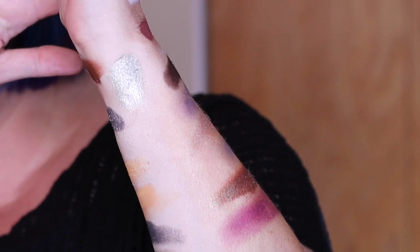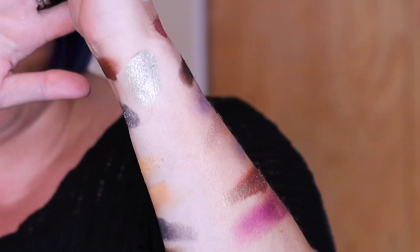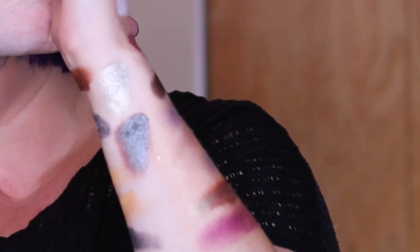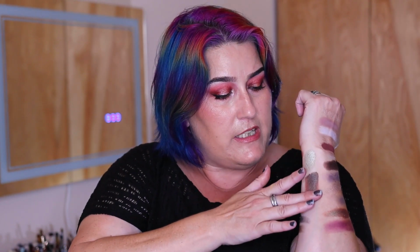This is the best. We're just going to go straight down here. That is Wings. Such a really beautiful and impactful, minty green. And then we have Peacock. On application, it is beautiful. As you wear it throughout the day, the duochrominess of it really does go away, and then you're just left with this really ugly, rusty shade on your eye. So that's why I would say that's the worst.